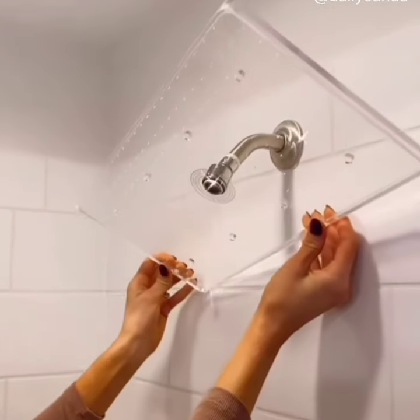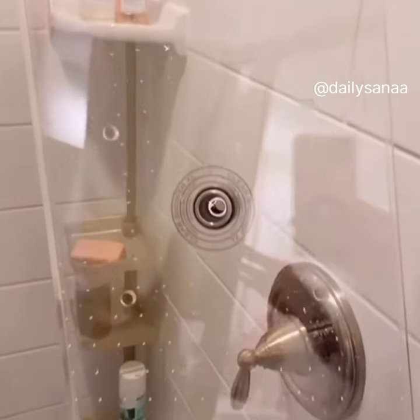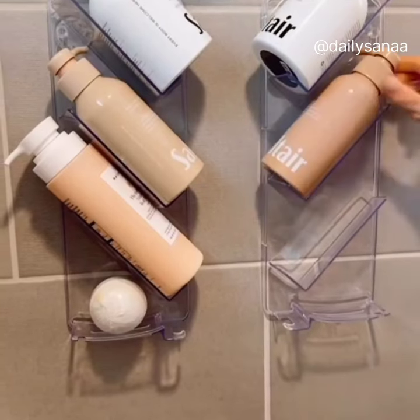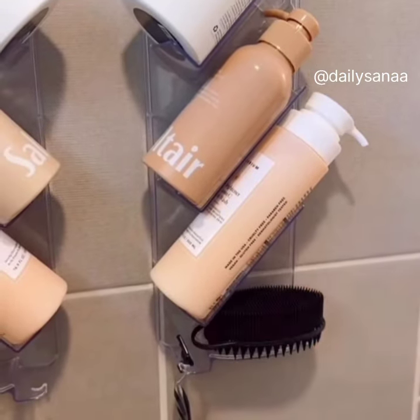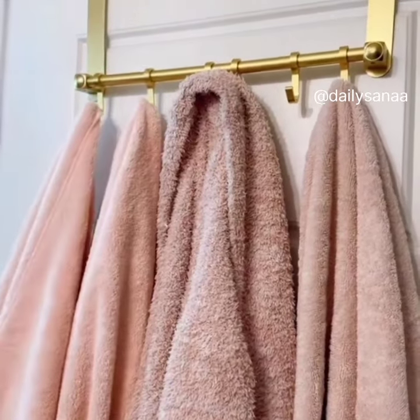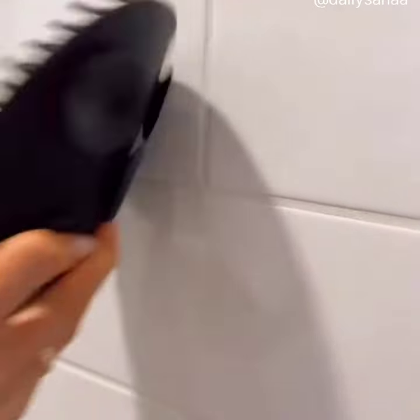This acrylic shower head is one of the world's largest with 276 nozzles and fits all standard shower fixtures. This acrylic shower organizer holds 6 bottles with space for shower accessories. This over-the-door towel rack has 6 hooks and is perfect for robes too. And this hair catcher suctions to your wall and helps keep your shower clean.